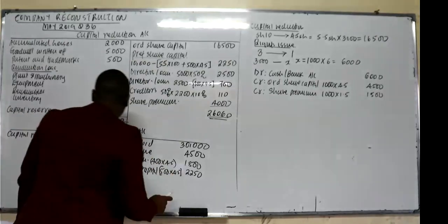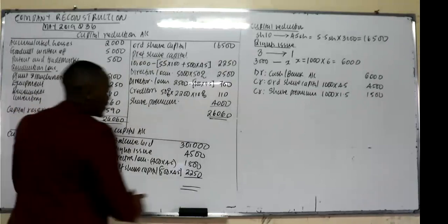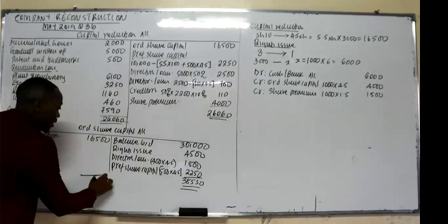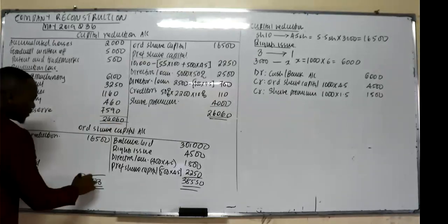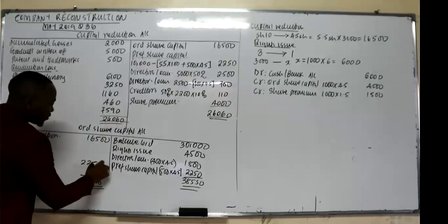So now let's close off the ordinary share capital account. Give me the total. That's it. We have 8,550. Then we have the balance carried down. I get an amount of 850. Good.